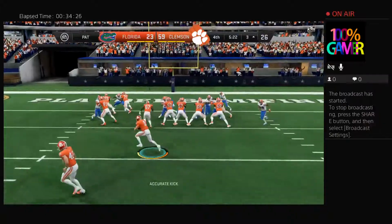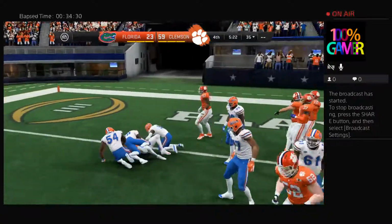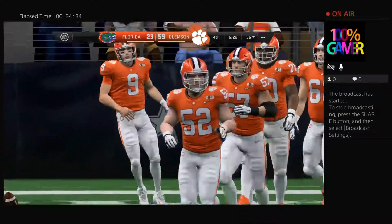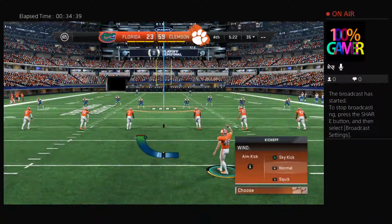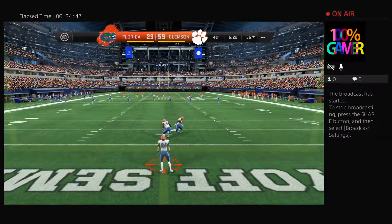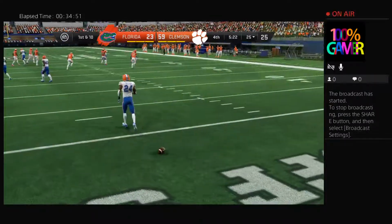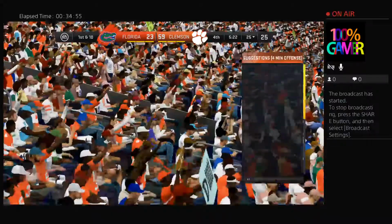Oh, and now they're going to fake it. And able to break 1 tackle, but then quickly brought down. So after the touchdown, Clemson back out there to kick this thing away. That's fielded in the end zone. And he won't return this one. He'll go down to a knee, and they'll start at the 25.